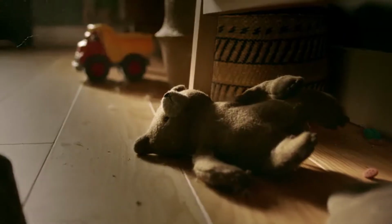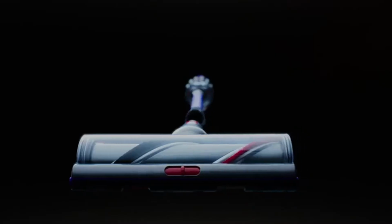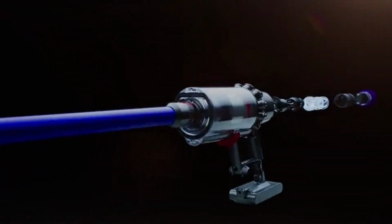On number 3, Dyson V11 Torque Drive Cordless Vacuum Cleaner. When it comes to vacuum cleaners, Dysons are frequently regarded as the gold standard, and this cordless V11 model is the brand's most powerful yet. Based on its 6,500 plus 5-star ratings, customers are definitely convinced that it is worth the hype.